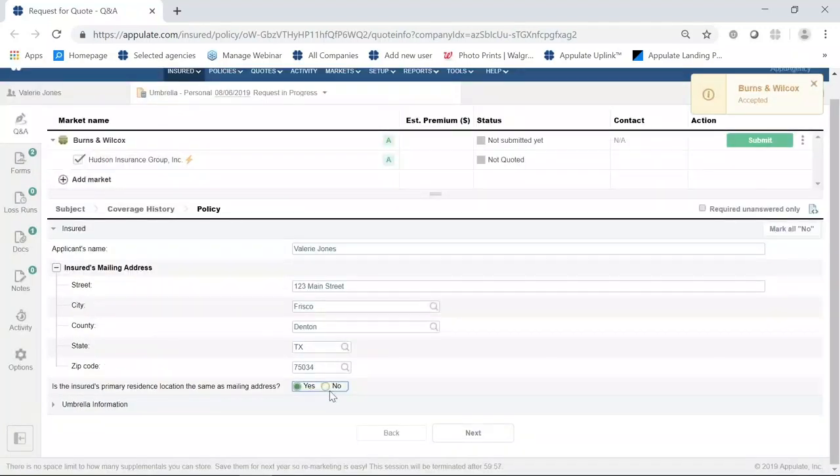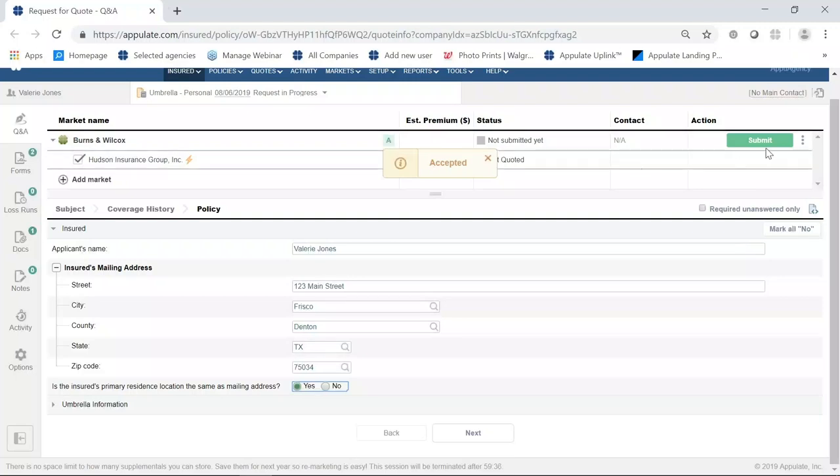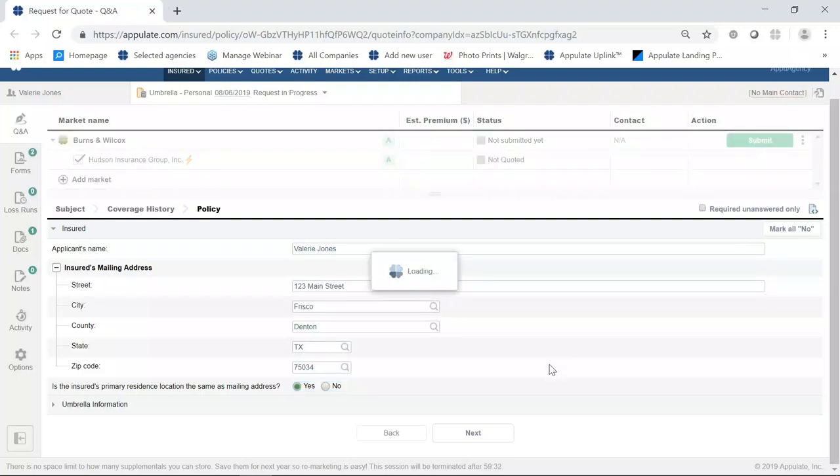And also, depending on how you answer certain questions, it will change the letter indication here at the top of the page. So it may give you a U, refer to underwriting, if it has to be reviewed before you can get a quote, and it may also decline based on how you answer certain questions. So here we have a green A for accepted. We have a green submit button that we can click on, so we'll go ahead and do so.